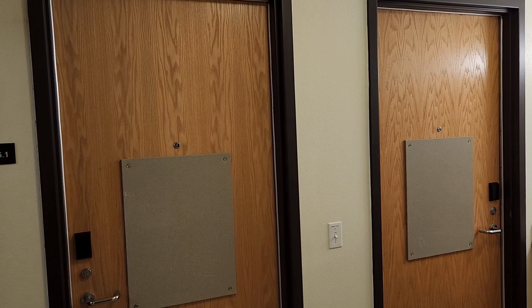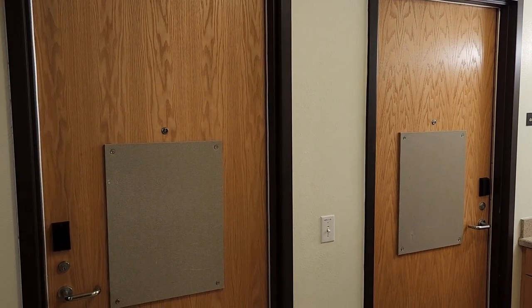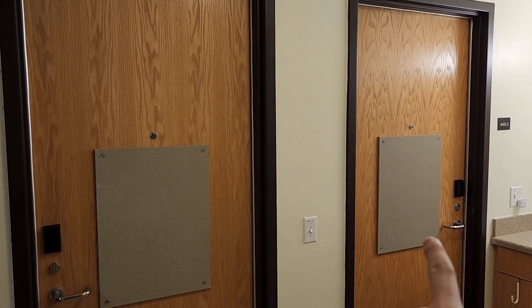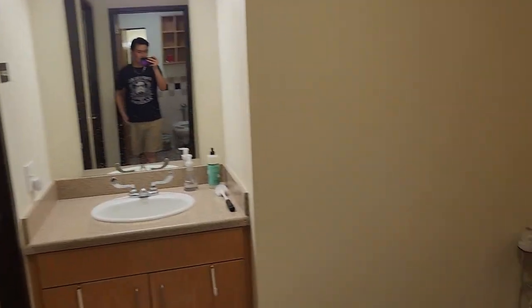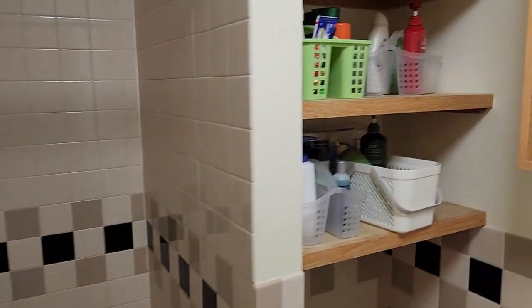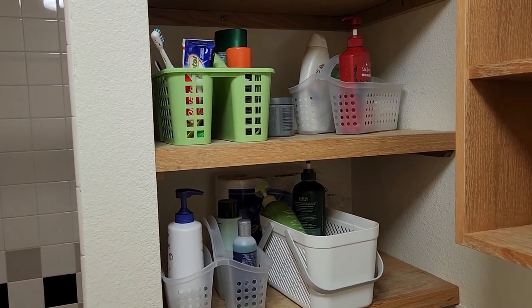Alright, so when you enter, you see two doors here because my room is actually a connecting room, so me and my roommate are on this side, and my two other suite mates are on that side. So there's the sink, mirror, all that. Here's me, hi. Shoe rack, Swiffer, thermostat. This way is the bathroom, here's me again. Sink, toilet, shower, all that good stuff, and our individual shower baskets with all our stuff.